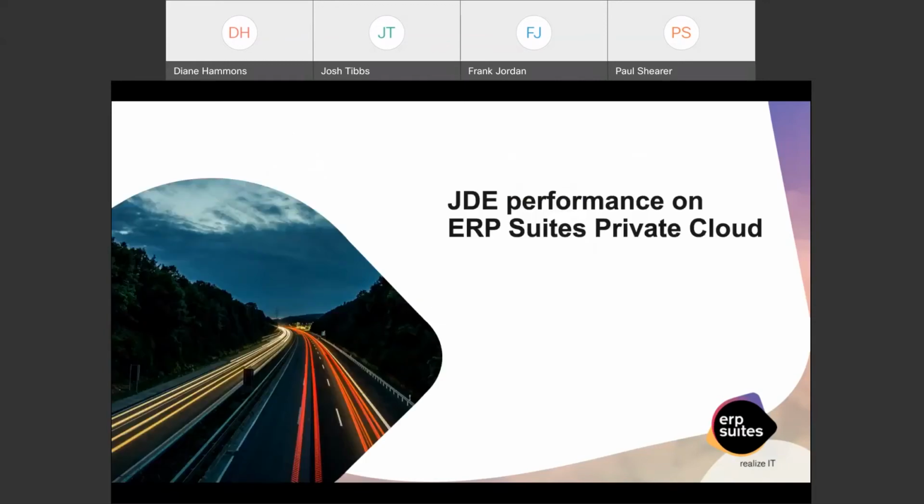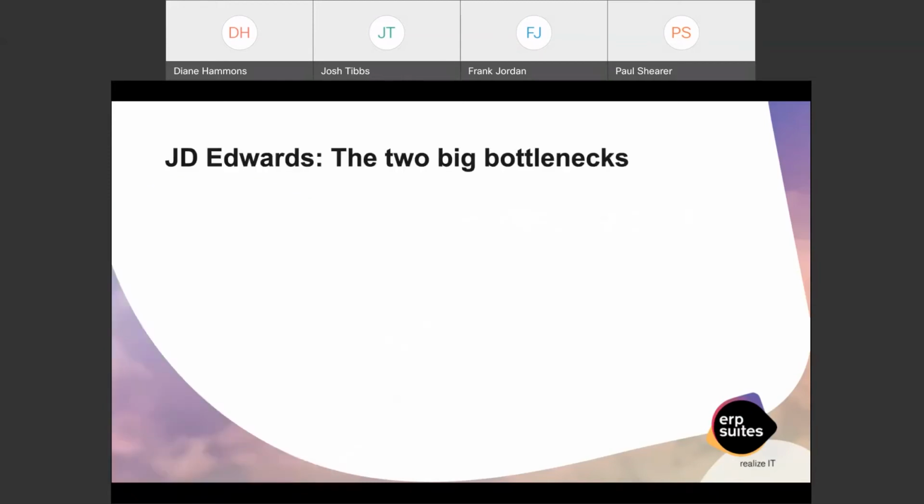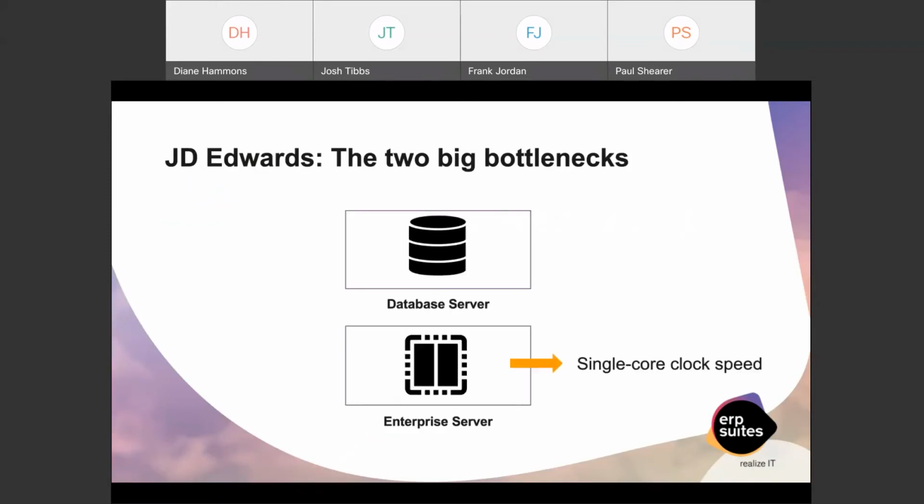Well, speaking of how that granularity can benefit us for JD Edwards, Frank, can you talk a little bit about what the performance characteristics are like for JD Edwards and what things on private cloud we should be concerned with? Well, we've actually spoken about this in the other talks as well, about JDE bottlenecks. And again, usually it's the speed of the database server or the single core clock speeds on the enterprise servers.